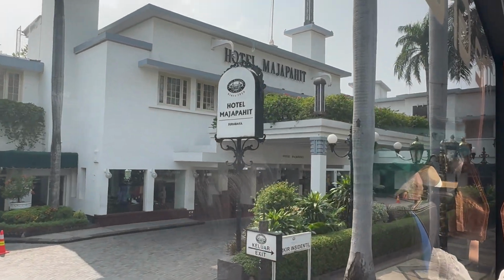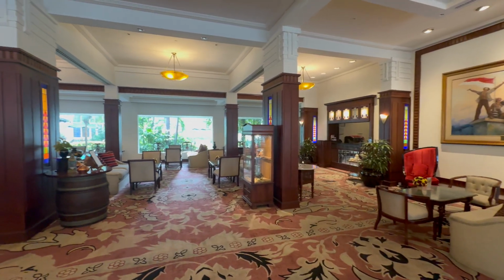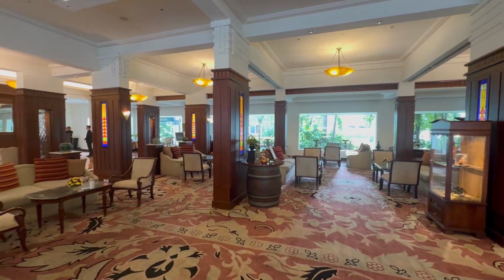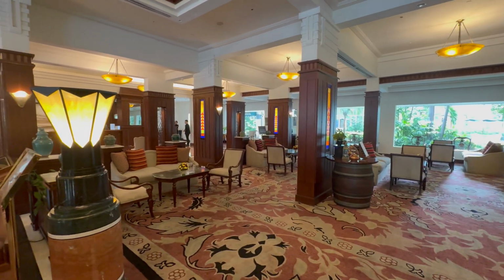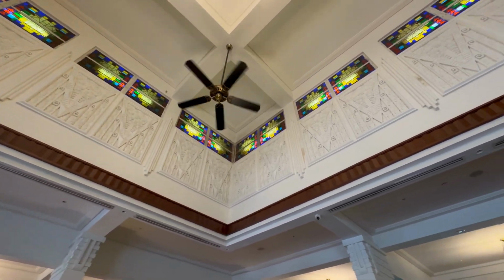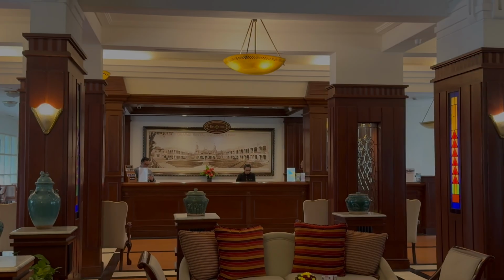So first stop was the Hotel Majapahit. It is a very famous hotel in Eastern Java. It was actually a Raffles designed hotel. So Sir Thomas Raffles, Raffles fame in Singapore, designed the hotel. It was very Frank Lloyd Wrighty, Art Deco-ish.